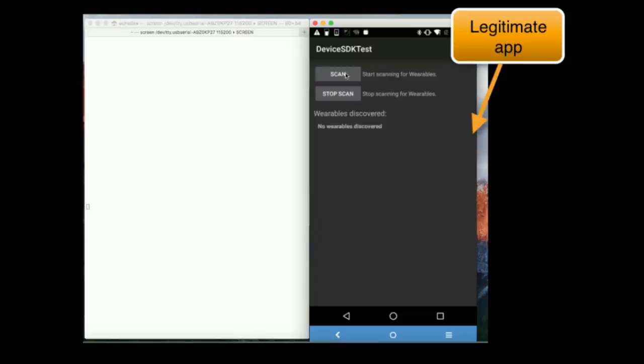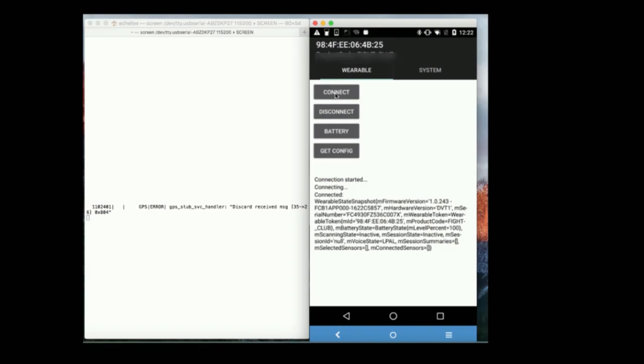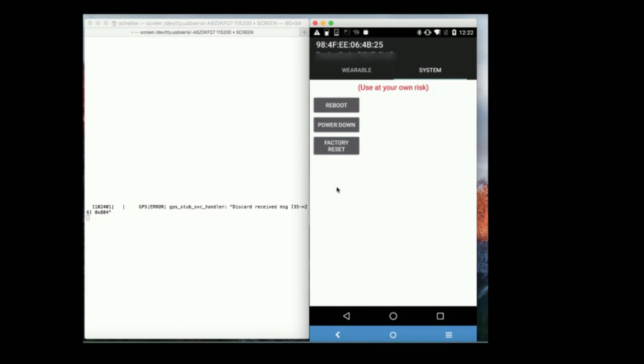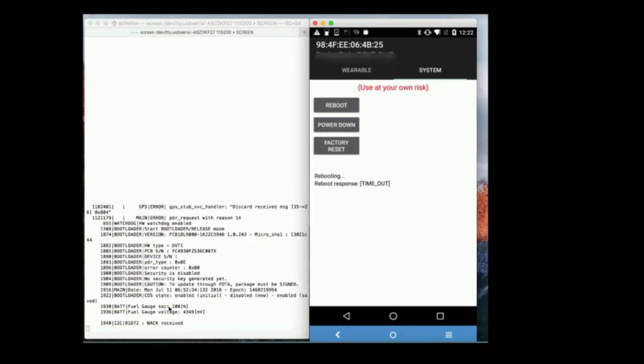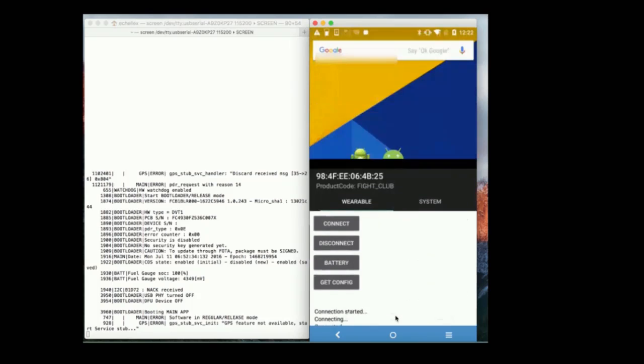This is the legitimate application on the left over there, and it's scanning for the wearable and connecting to the wearable. In the background, you have the Minicom interface just to see the logs. And these are the reboot, power down, and factory reset commands that are supported by the legit application. Now we are issuing a reboot command, and you can see in the Minicom interface that the device actually goes through a reboot when you issue that command.